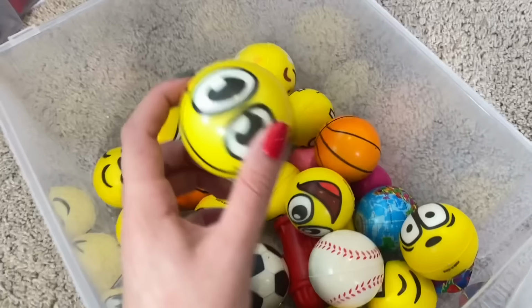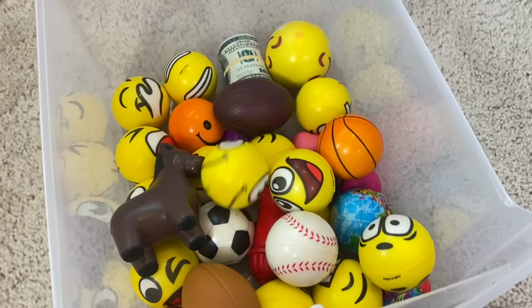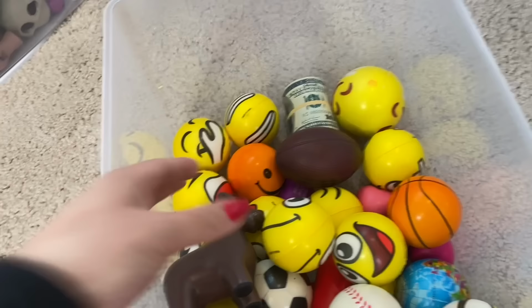So I have a ton of these adorable little smiley face ones. I mean, no, they're not all smiling. Some are smiling, some are not. Actually, we're gonna do a fun little game right now. I'm gonna show you guys a stress ball and I want you to caption what it's thinking, okay?